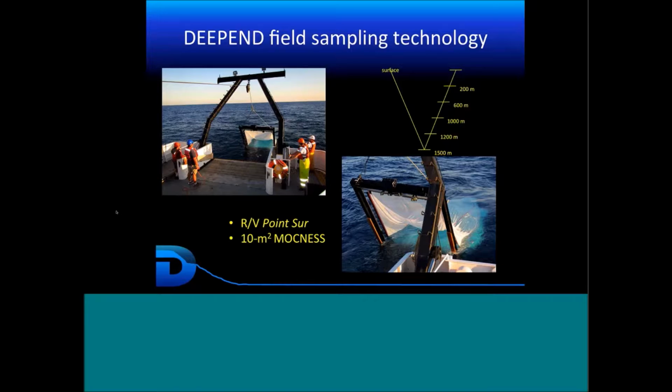So it really gives us a good idea of the diversity and the abundance at different depths as we move down the water column. We do sample all the way from the surface down to about 1,500 meters. And sometimes we've even gone as deep as about 2,000 meters, which is about equivalent to 6,000 feet. So this is how we sample the water column.